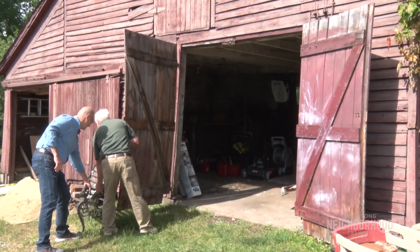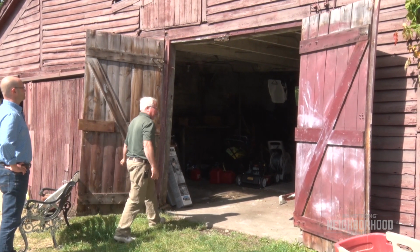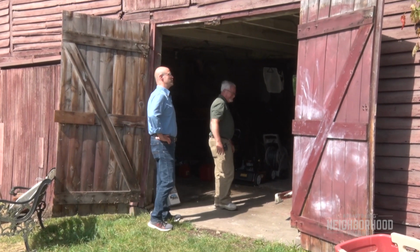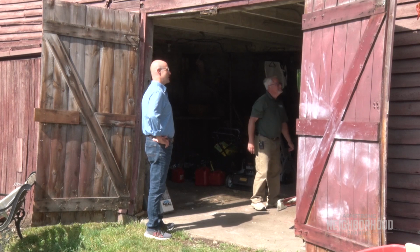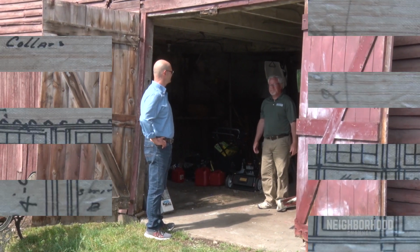I'll just move this a little to the side. All right, well, clearly this is an old barn. We have wonderful hand-hewn beams. You can see how it's changed over time, and let's take a look inside.